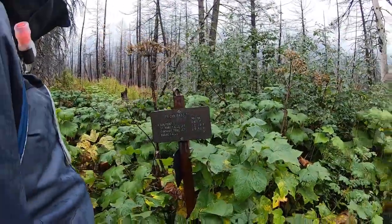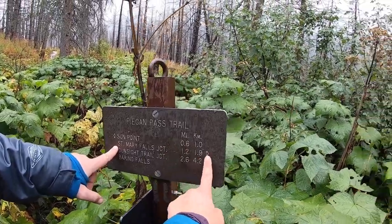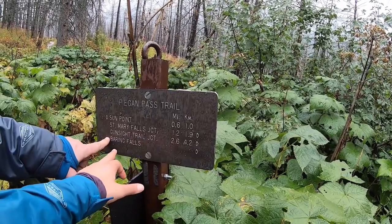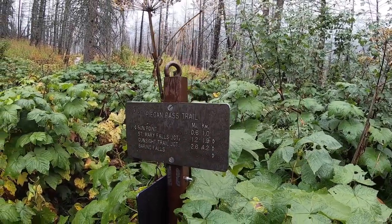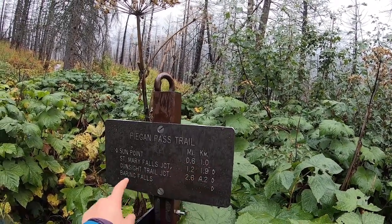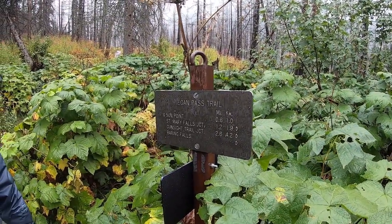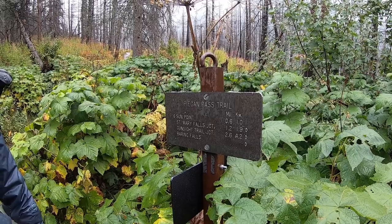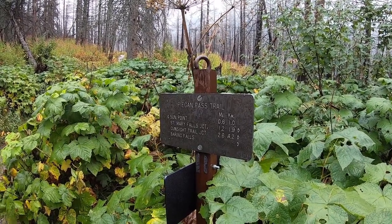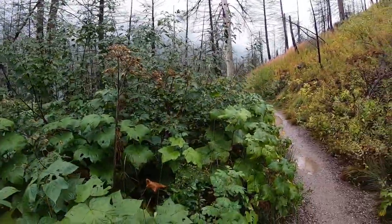What we did, we went to St. Mary Falls Junction. This is where we were. But it says no, we went to Bering Falls. So how come it says St. Mary Falls Junction and Gun Sight Trail Junction 2.6 miles? I think we might have really been supposed to continue trekking through those woods there. Because St. Mary Falls is the one after Bering Falls, and if it says 1.2 miles, then it should be that way.